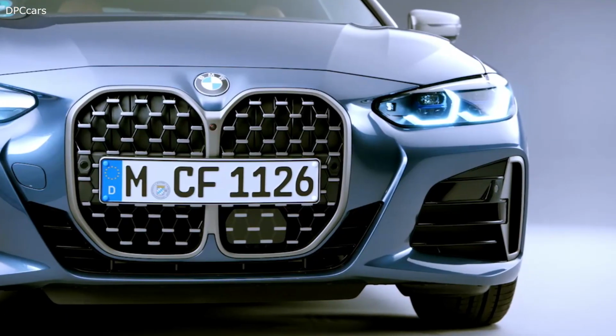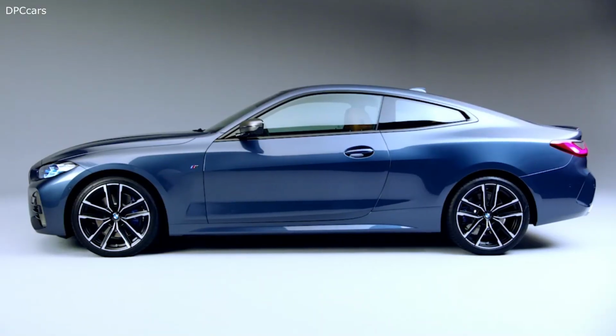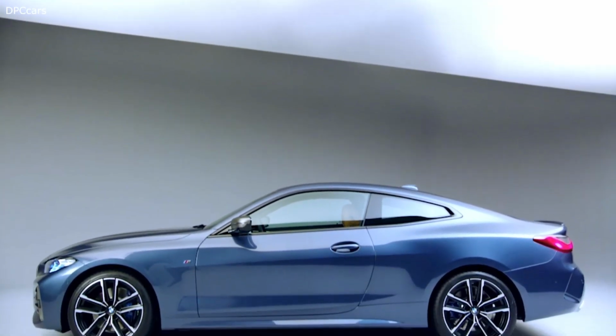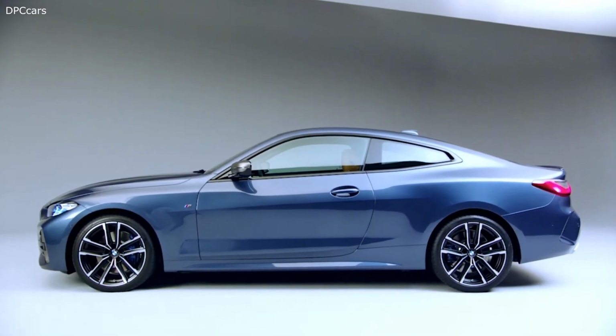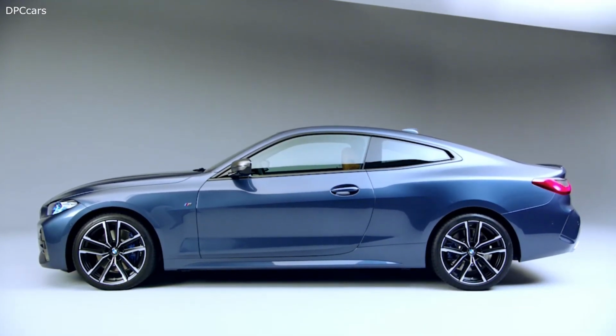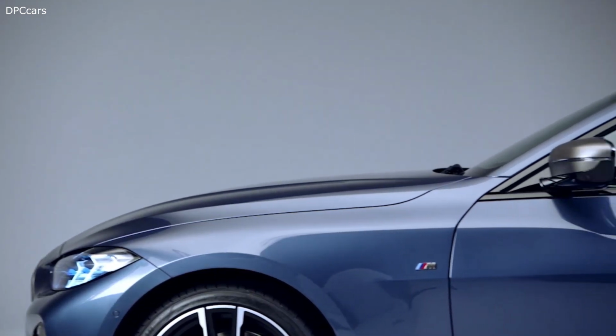The 4 is a forward-looking interpretation of BMW's enduring DNA. It gives you a good idea of how we want to combine the very latest in technology with a very strong and evocative design at BMW in the near future. The 4 also provides the basis for the all-electric i4, which will go into production in 2021.